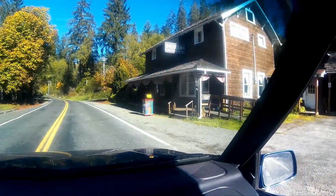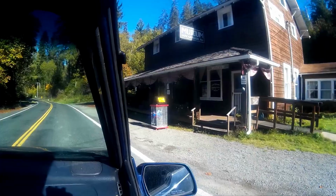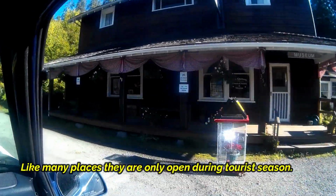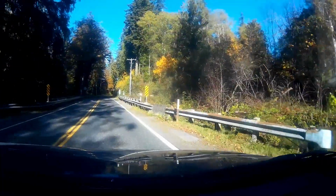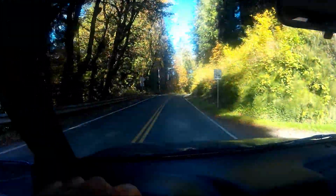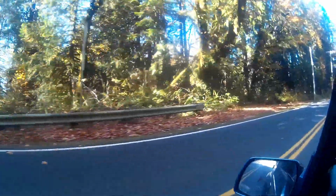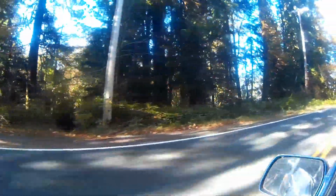And here we have the Lake Quinault Historical Museum. It happens to be closed right now, unfortunately, but we'll be back here again. It's another one of the great creeks here, Falls Creek, and there is a campground right next to the creek, aptly named Falls Creek Campground.